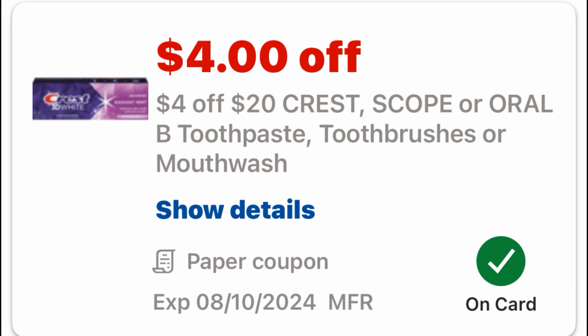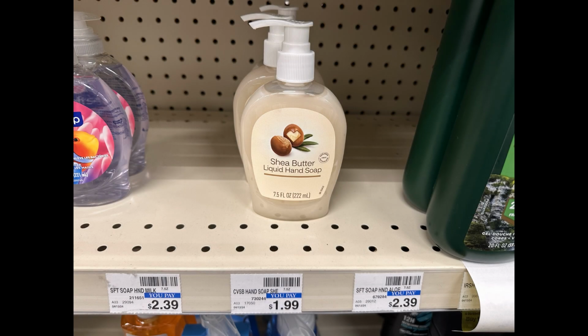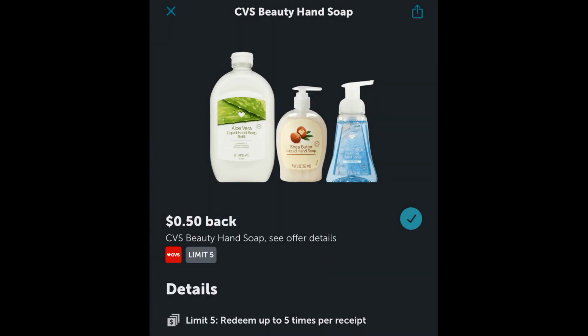So after all of those come off, my total will be $11.88 for all 7 items, but then I'm going to get back that $10 Extra Buck, making all 7 of them just $1.88, or only 26 cents an item, and I think that is an amazing deal. And then lastly, I just threw in one of these CVS brand hand soaps. So these are priced $1.99 in my store, and on Ibotta, we do have a 50-cent rebate. So I'm going to get this for just $1.49.